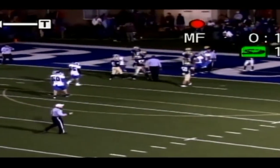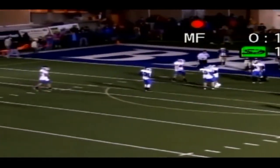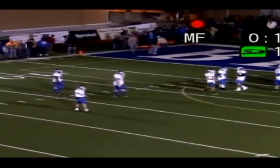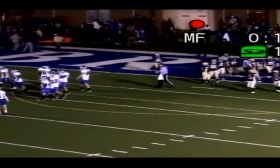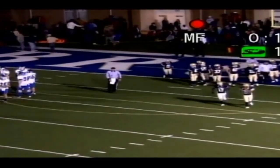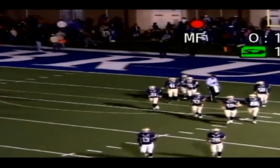56-28. It will be our final score. They will have to kick the extra point. We'll see if they make them kick the extra point or not. Yeah, they're going to make them kick the extra point. Make it 56-28. Maybe 56-29, and that's going to be it. They're just going to call it off.